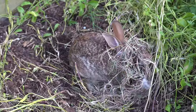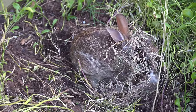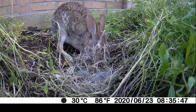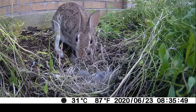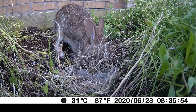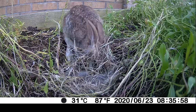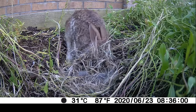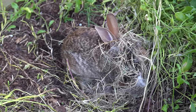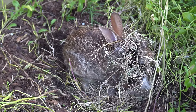So you see how all those hay is on top of her because she dug with her head to get into the hole and then she sits right on top so that the baby can feed. So she's gonna sit there for a few minutes. This is looking pretty funny. But yeah, usually they don't really let you get this close. Now, wild rabbits are very shy, but for some reason, this mother doesn't even care that I'm here.